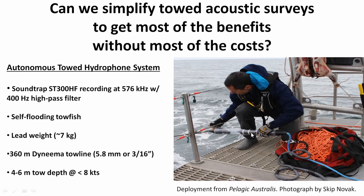Inside a flooded towfish. Here you can see my co-author Ted Cheeseman deploying it from one of our research vessels, the Pelagic Australis. You can see the sound trap here. It's in a self-flooding tube, and it's towed behind the ship with 360 meters of Dyneema tow line, a bit of weight to keep it down. It tows at about 4 to 6 meters depth when the ship's at a speed of less than 8 knots.